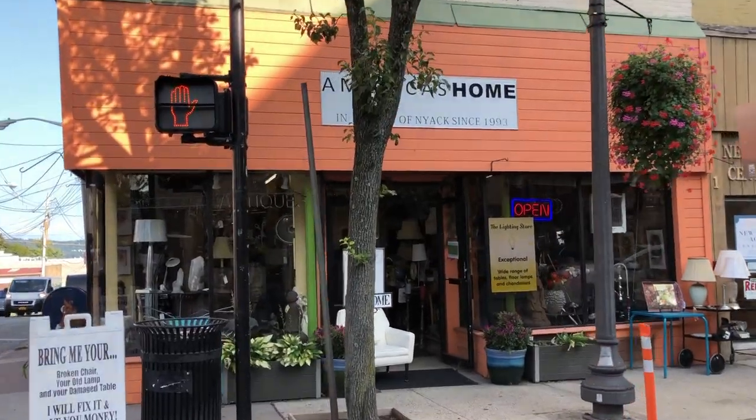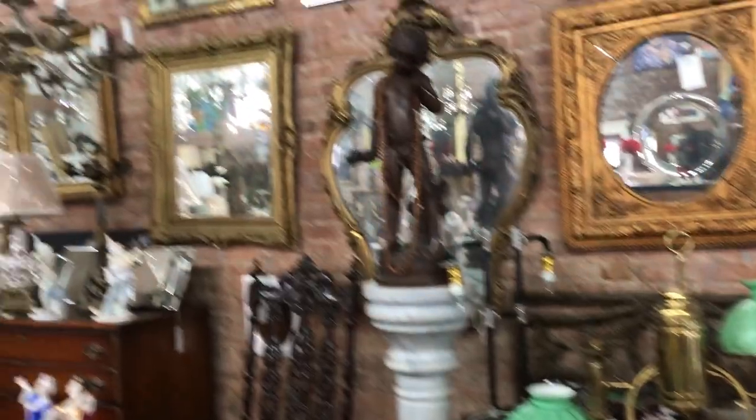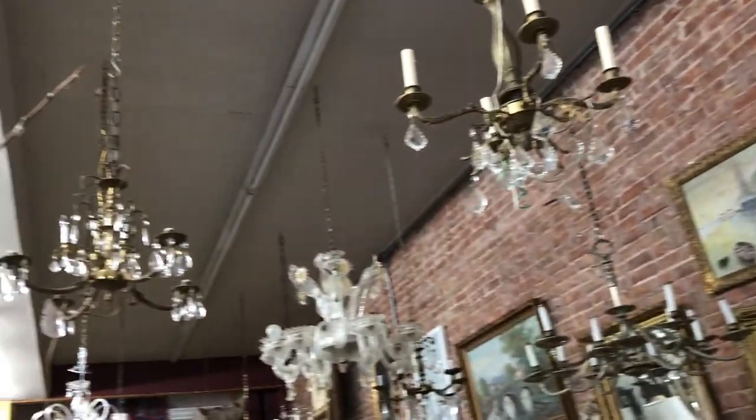This area is loaded with antique shops. Like, literally every corner has an antique store, and I love it. I live for it, but the prices were a little extraordinary.